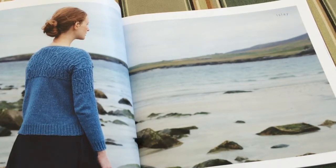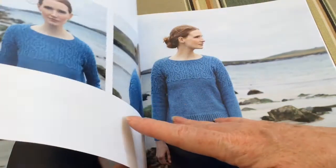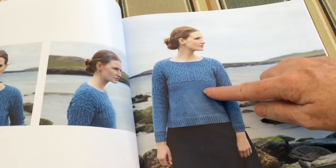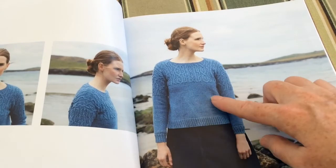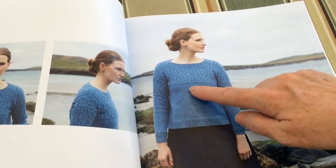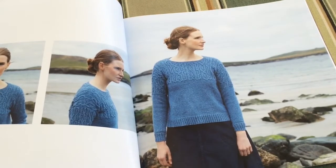Then there's a row of increases to get the number of stitches required for the textured top piece. I love traditional Gansey. For me, I might consider making this textured piece a little bit lower, just because on me I wouldn't want the line to fall there. I'm a little bit fuller in that area, if you know what I mean.